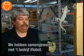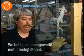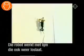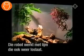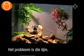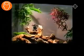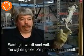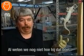We've done some work with a company called iRobot, and they've made a robot they call the Mecho Gecko that uses a glue, but successfully peels from the surface, and they were able to get a robot to climb up a wall. The problem is that it uses glue, not like the gecko. And the glue gets dirty very quickly, whereas the gecko can self-clean, although we don't know quite how it does it yet.